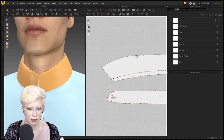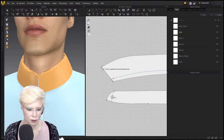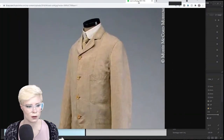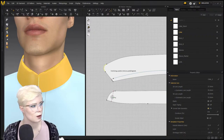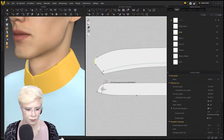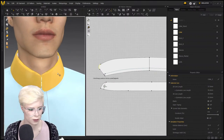Right now, I'm just cleaning it up, which I recommend you do. And then I'm just going to go ahead and curve this collar. So you can see here it is pretty much square and curved here, but when it's on the person, it's not that square. Or when it's flat, it's not as square as it's looking here.